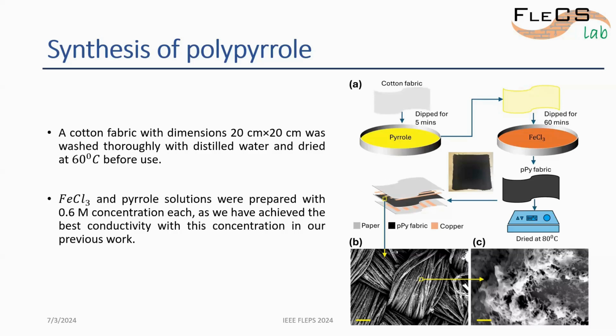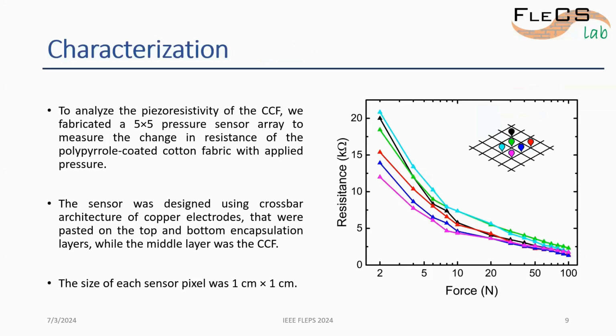So one of the ways in which we used it for characterizing it as well, you can actually see how the entire structure is behaving, is, for example, if you look at the resistivity you're getting versus force. I mean, what piezoresistivity you're getting for this kind of a structure.